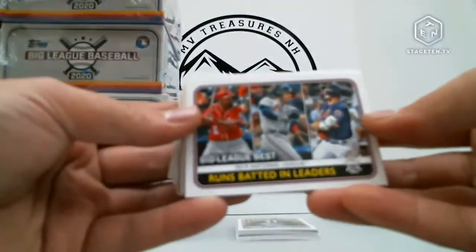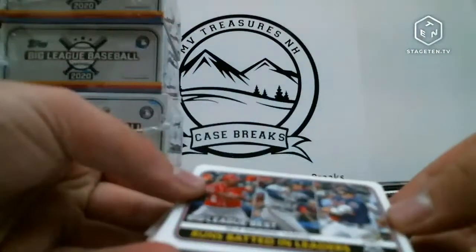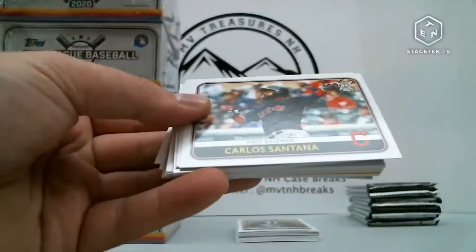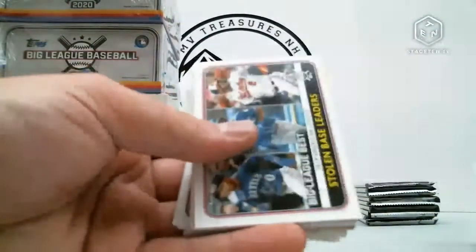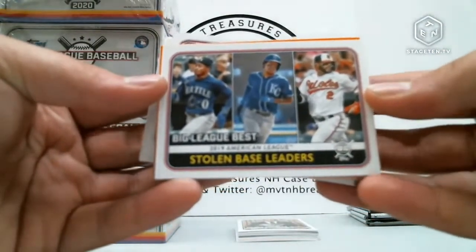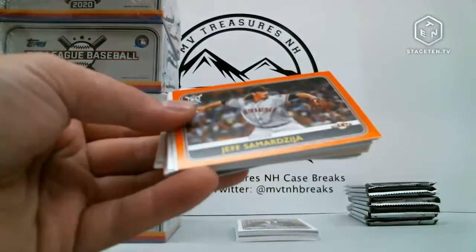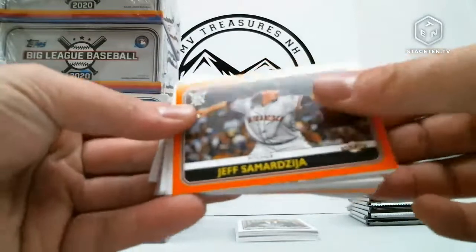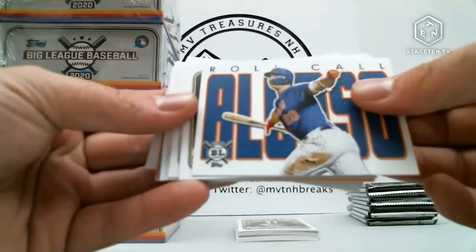RBI leader for the Nationals, Anthony Rendon. Get that to focus a little better. Rendon, RBI leader for the Nationals. Stolen base leader for the Mariners, Mallex Smith. Here's an orange for the Giants, Jeff Samardzija. And a roll call, Pete Alonso, insert for the Mets.